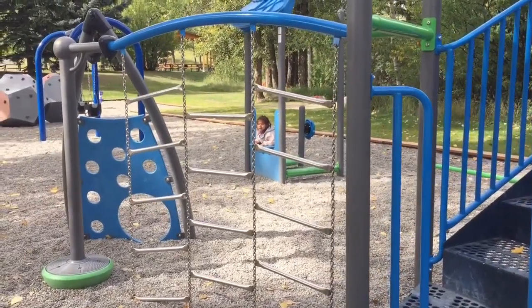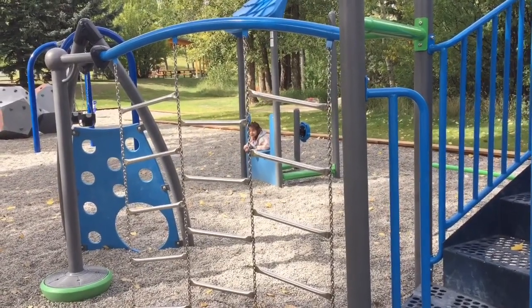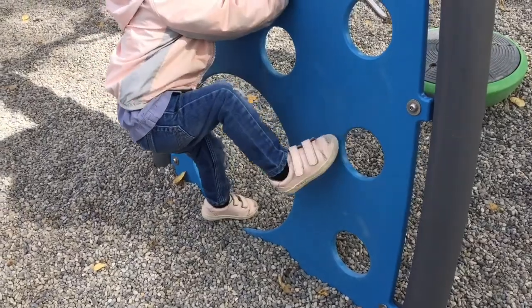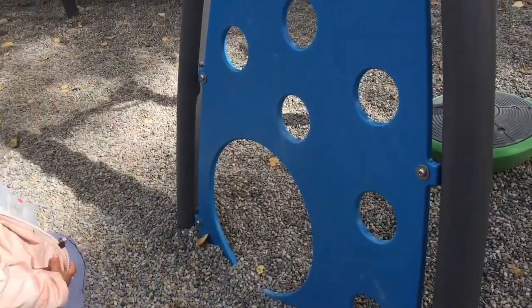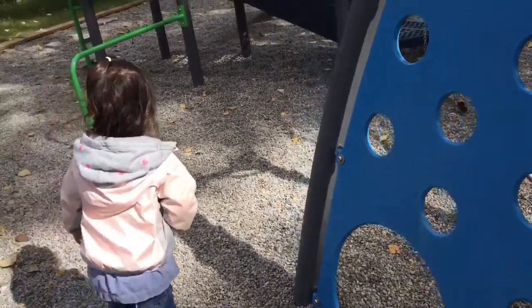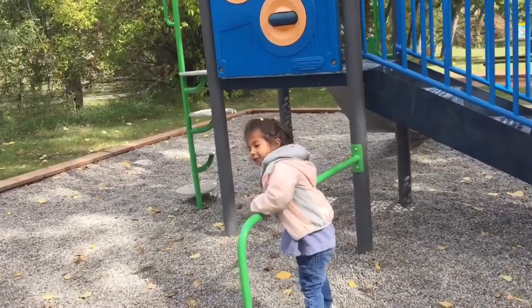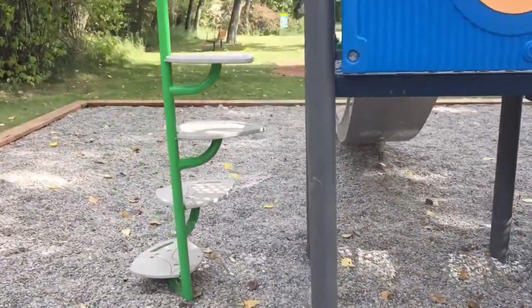I like chocolate ice cream, please. Come here. Okay. No, I can't do that. How about there? Do ice cream. What about here? Can you climb here?